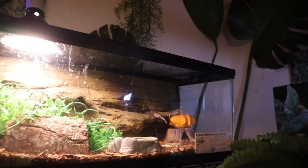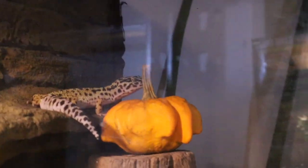I'm just looking over here, and look, our female leopard gecko's out and vibing. She is straight chilling right now, enjoying life by her odd-looking pumpkin over there.